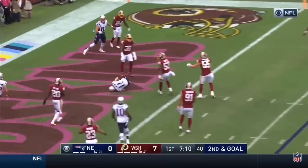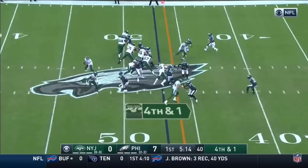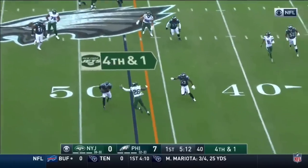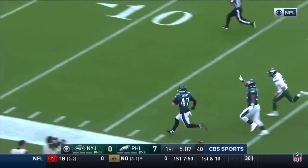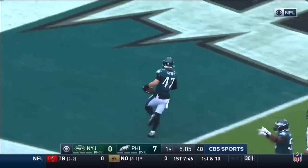On second and goal. Touchdown. Over the middle to Falk, the fake. Here comes the rush, and it's picked off on the play. Coming through, Nathan Gerry. It's a pick six. Second and goal.